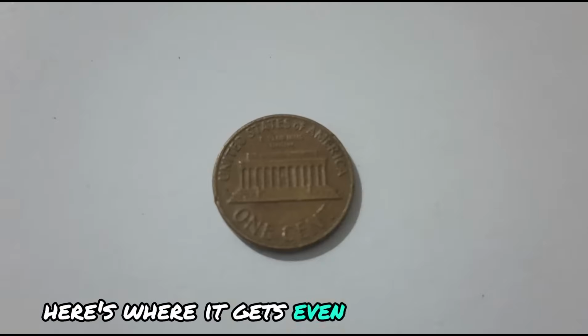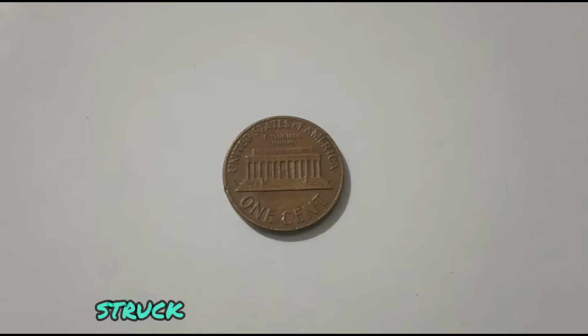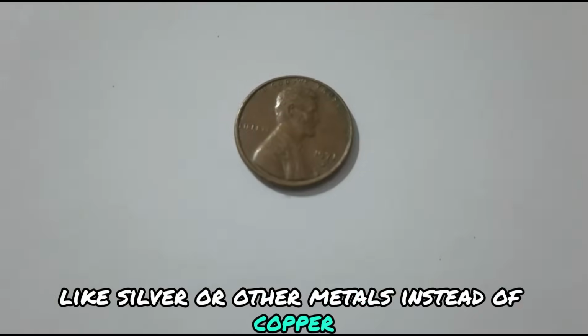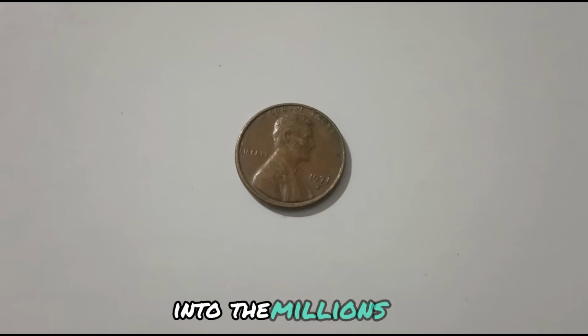Here's where it gets even more intriguing. A few 1971 D pennies were accidentally struck on the wrong planchets, like silver or other metals, instead of copper. These rare minting errors can drive the value of a single penny into the millions.